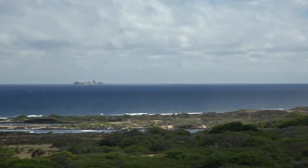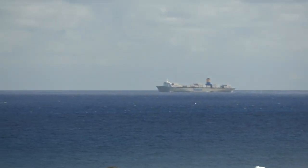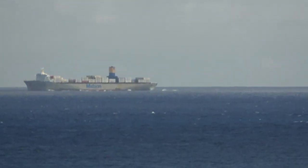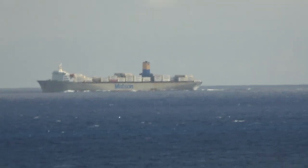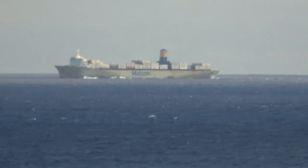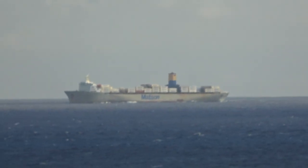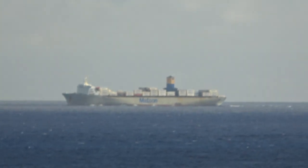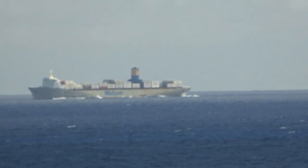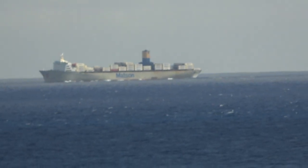Focus. Focus. Well, this isn't working. Again, without the branches. Okay, there it is right there. I don't know. That looks like, can you see that? No. I think it's some type of cargo ship. It looks like a military ship. Cargo ship, yeah. It's Matson.